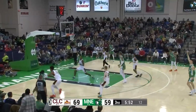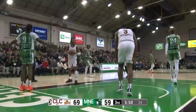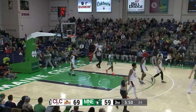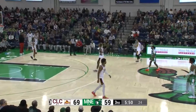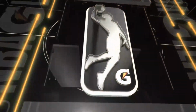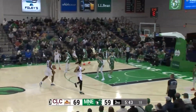Little flip at the rim, beats the big guy, Kelly. Floater, no good, and we've got a whistle. That's going to be a charge against the Maine Celtics. Again, the choppy play, not a lot of flow at this point. Maine showed the ball whenever making the extra pass. They're scoring some hoops, playing downhill, making outside shots, and it's right back to that kind of one or two guys. The rest of the guys kind of ball watching a little bit.